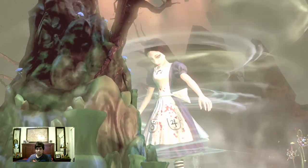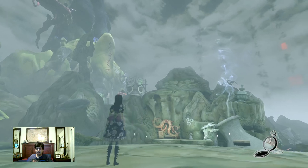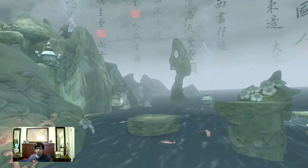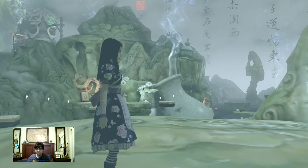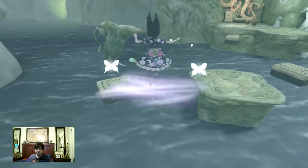Is she shrinking? Yep, she's turning into an ant. Why is she smoking? I don't understand. Oh look, we're in Japan. Look at all these Japanese script. Mysterious East. And we're wearing a Japanese dress. How awesome.